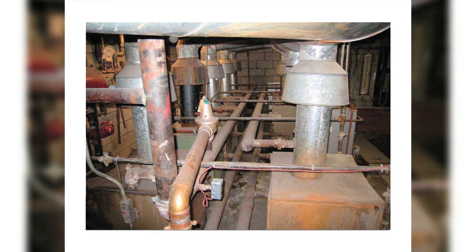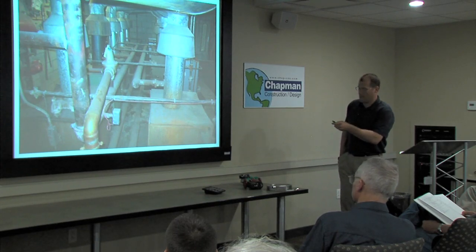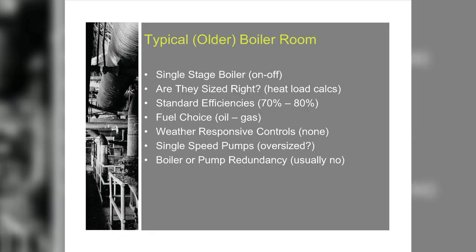Here you can see they've dropped out a couple of boilers, and it's 10, 15 years ago, it's still running fine. So quite often these systems were oversized to begin with. So another opportunity for lots of efficiency savings. If we don't need as big a boiler plant, you don't put in as big a boiler plant. But I see this all the time. So typically the boiler equipment is single stage. It was either on or it was off. We're going to talk about modulating boilers in a minute.